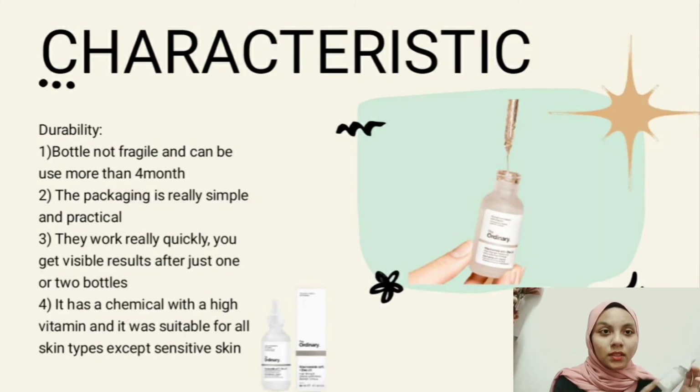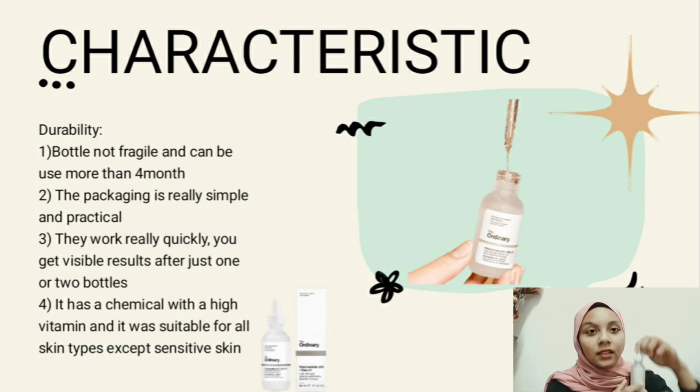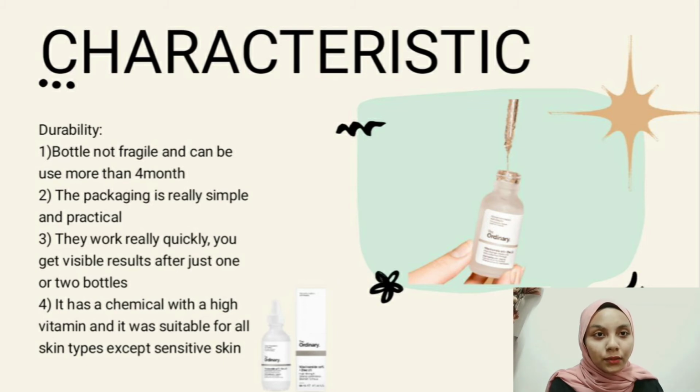For durability, the bottle can be used for more than 4 months. The packaging is always different. It has a practical design. They work really quickly. You can consider it suitable for all skin types except sensitive skin.